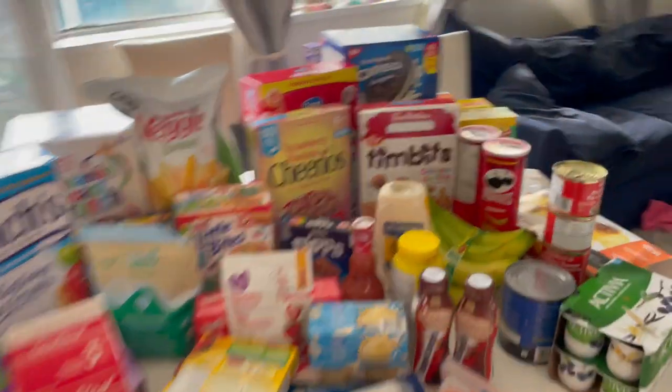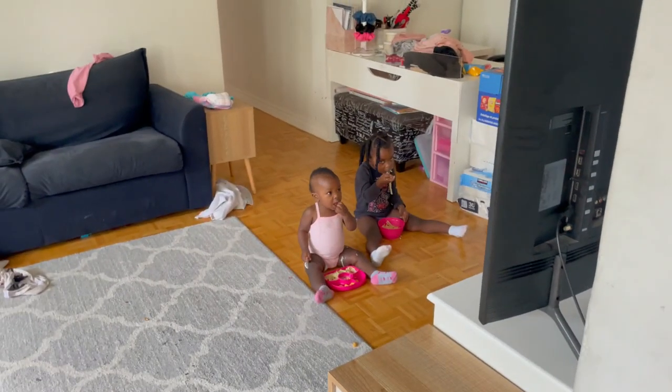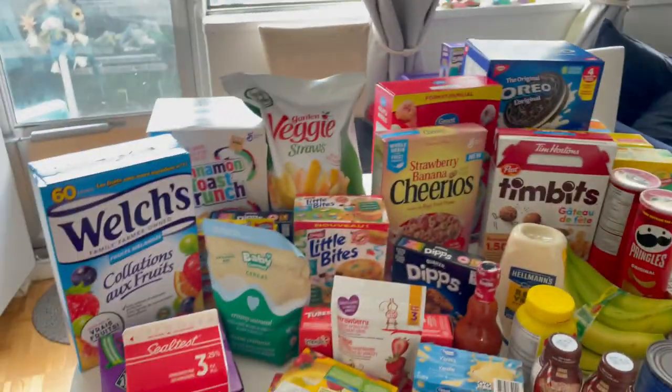So we're going to start right out here. I'll show you the girls. They're currently eating their lunch. My house is a mess, never mind that, but they're watching Coco Melon. So I'm going to get right into the haul.